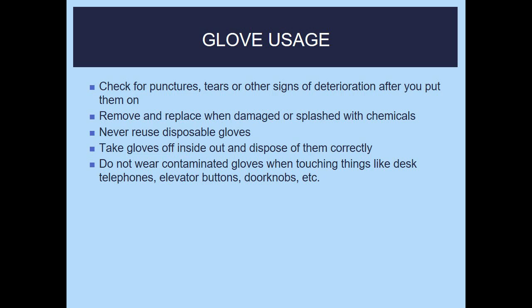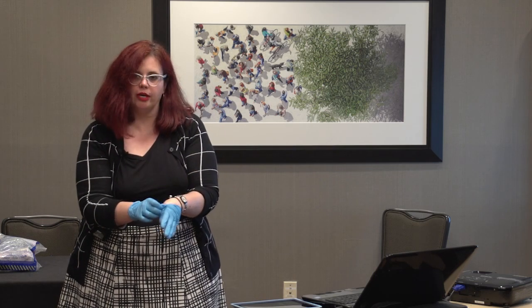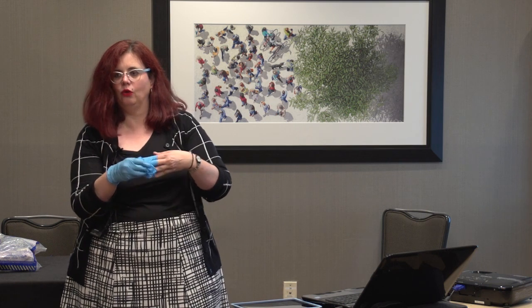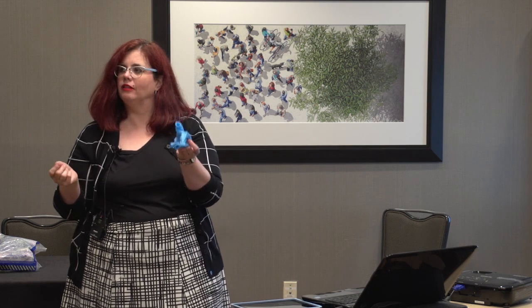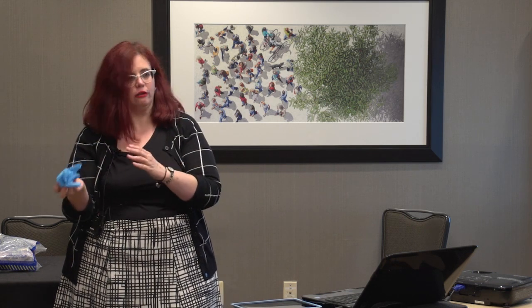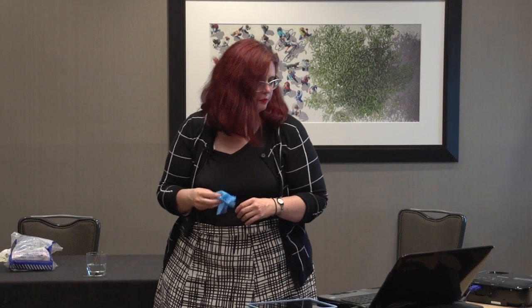So when you take gloves off, putting them on is pretty self-explanatory, look, make sure they're okay. When you take them off, take them off inside out. So I take this one off with this hand and hold it. And then I take this one off and kind of wrap the gloves up so I never have to touch the outside of the glove. And then I just take them over the trash can, throw them away, go wash my hands.